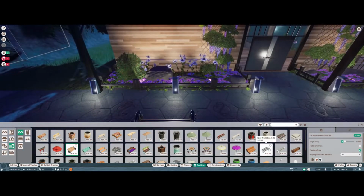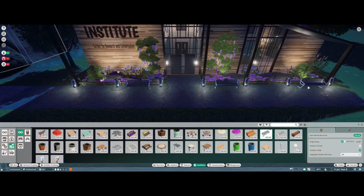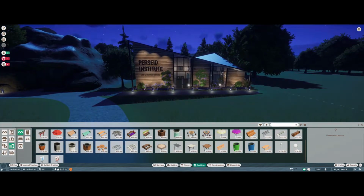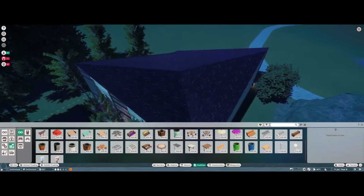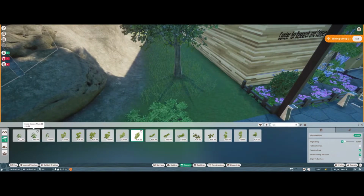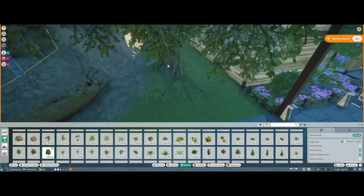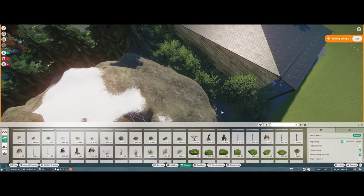So yeah, we're getting pretty close to the final form of it here. Just dropping down some benches, and I think we dropped down a little power structure. Yeah, it's definitely... Oh, it looks so good. If I haven't said it already, I am very pleased with how this building turned out. Just so you know.